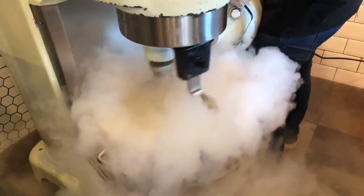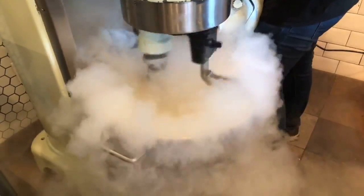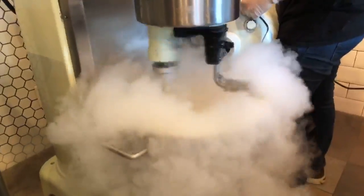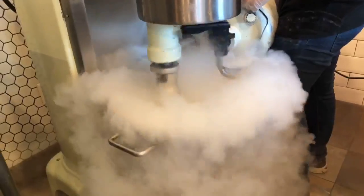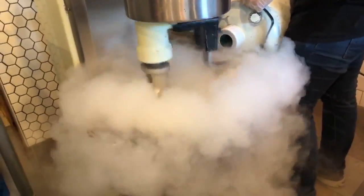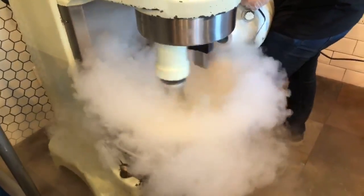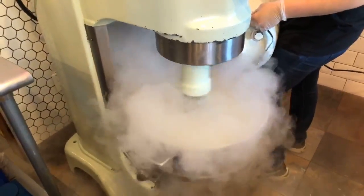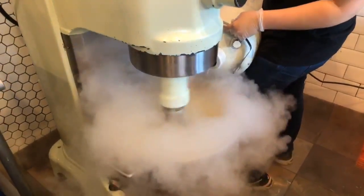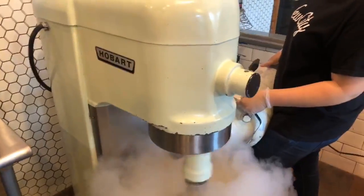So for instance, something with a lot of fat, like a peanut butter ice cream, will be a lot different from something with a lot of water, like a strawberry ice cream. So the liquid nitrogen itself doesn't change anything, but what it does is it really locks in the flavor and keeps things super fresh, and you get that really smooth, creamy texture. And the smoother the ice cream, the louder the flavors. Love that.